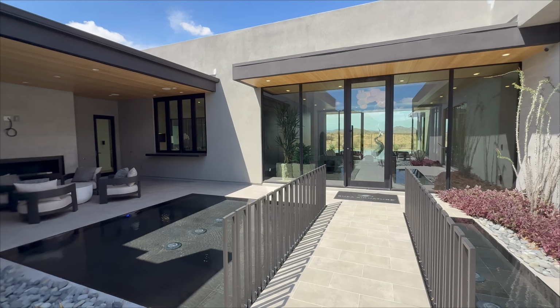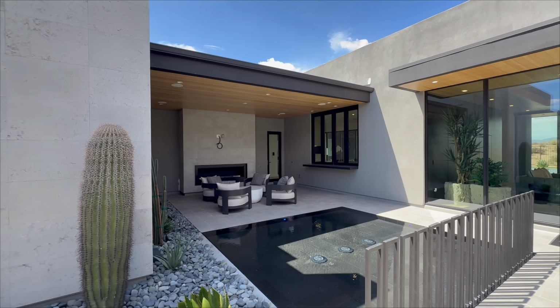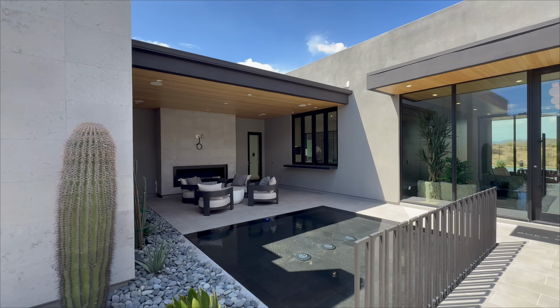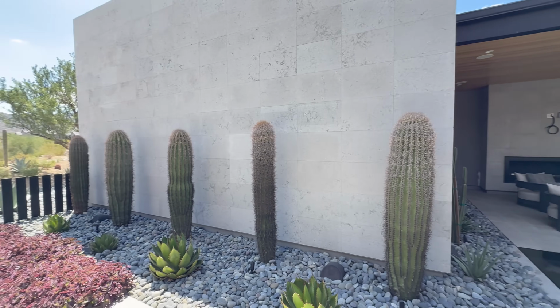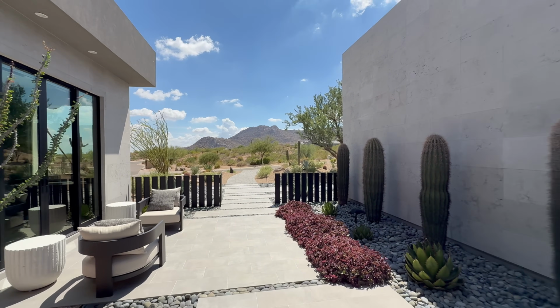Outstanding, family. Look at the size of the courtyard right here. So I love the way that you can hang out here with your entire guests and have a great time, but still have that privacy element. I'll show you the front and then we'll go ahead and continue.